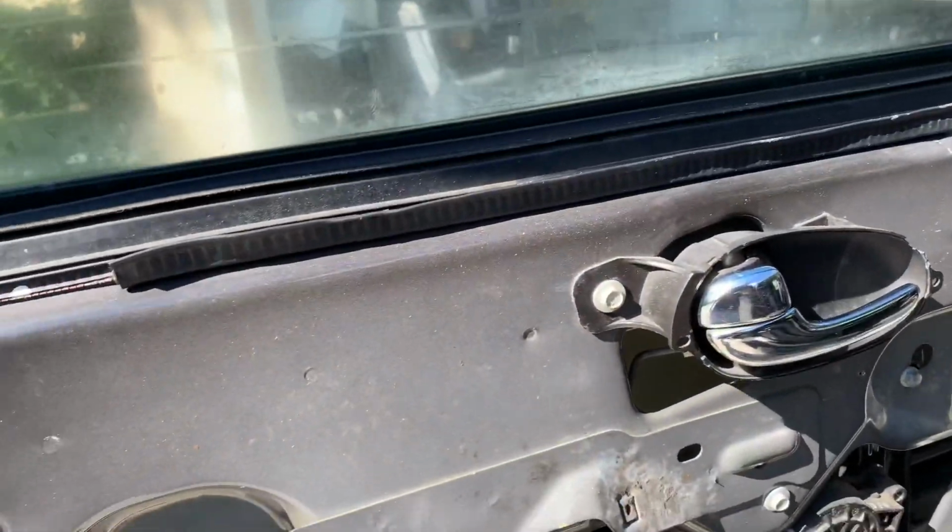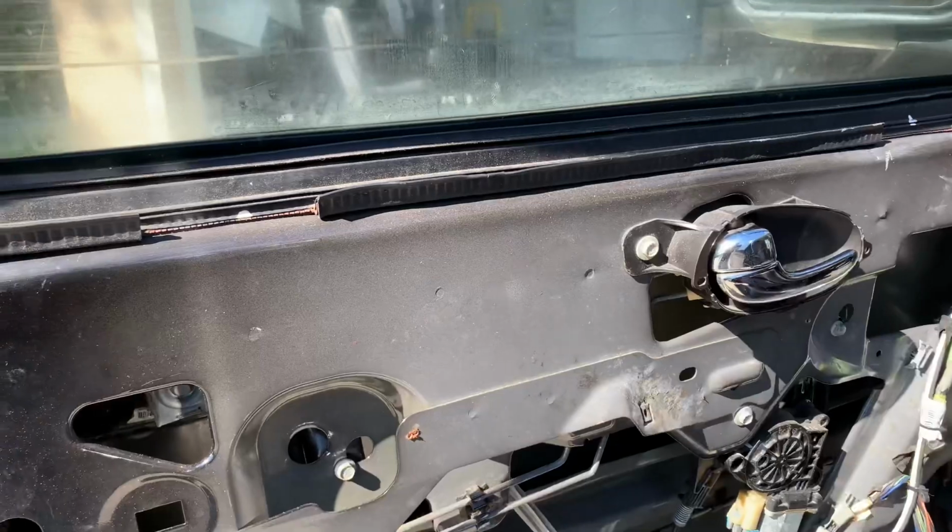Rip the door off. But I'm gonna be getting to the junkyard soon.